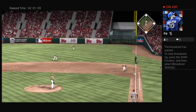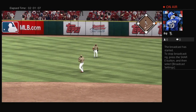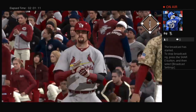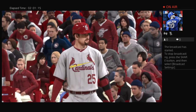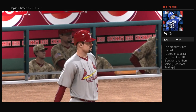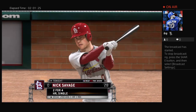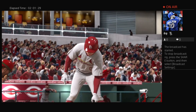Here's a ball sharply hit to the right side, and Phillips won't be able to cut this one off. It's into right, a base hit. And they're keeping the pressure on, even with the 2-run lead here in the ninth. Well, they'd love to increase their lead a bit before they take it to the bottom of the ninth. That's for sure. Nick Savage will try it again. He homered back in the 6th inning.